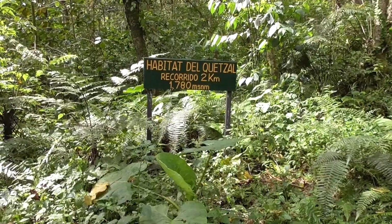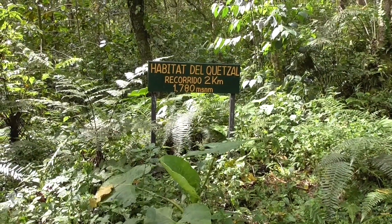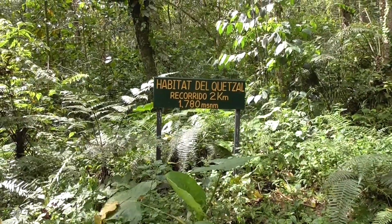Habitat of the quetzal. We should only be lucky enough. They're not easy to see.